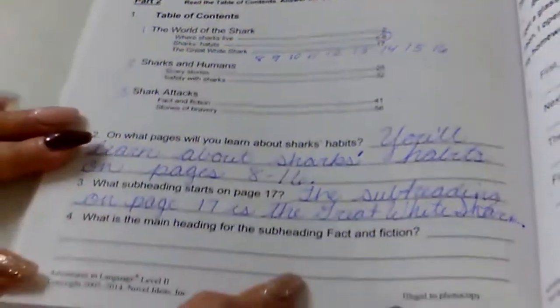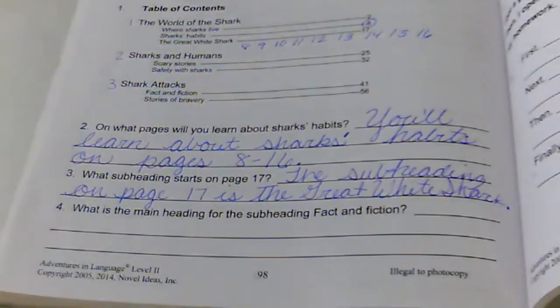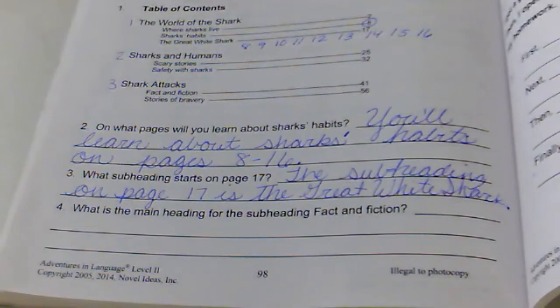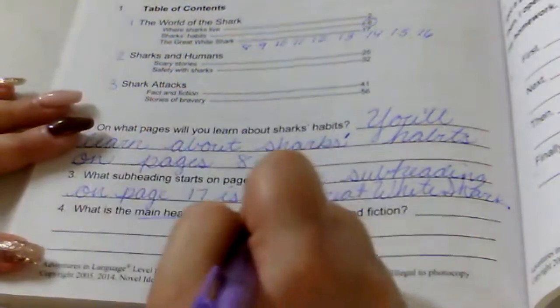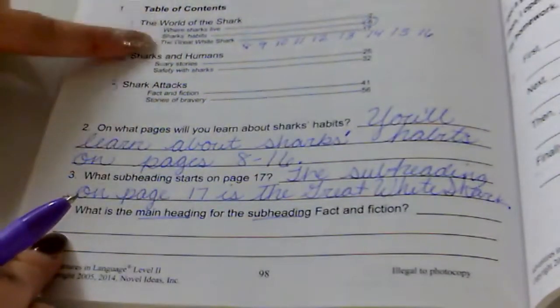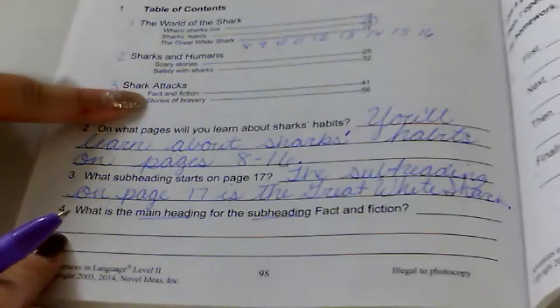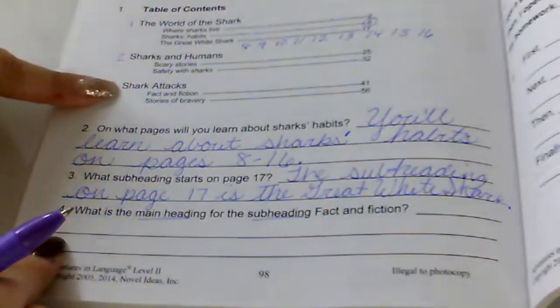Make sure the great white shark is capitalized because it is a what? Proper noun. That's right. Don't forget proper noun. Number 4. What is the main heading for the subheading fact and fiction? So they want to know what is the main heading for the subheading fact and fiction. So let's find fact and fiction. Boom. Found it. That's a subheading. Fact and fiction. What is my main heading? My main heading is shark attacks.